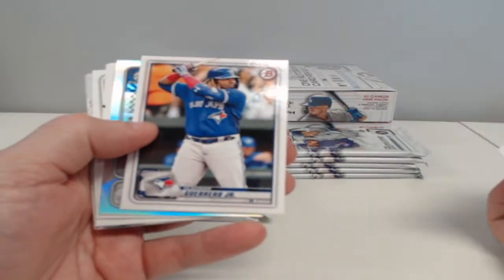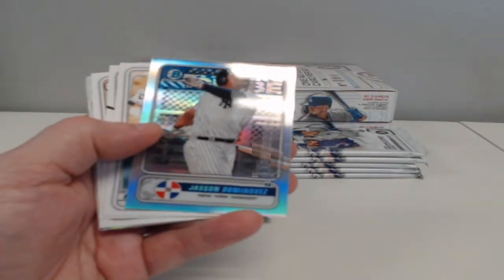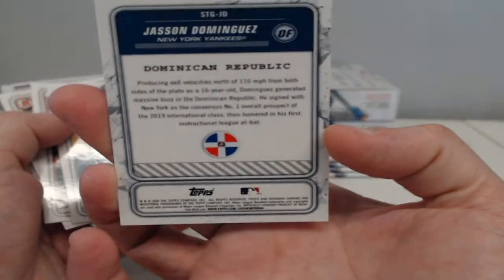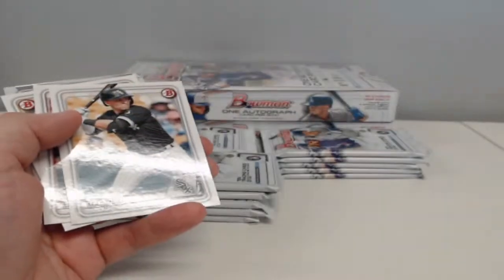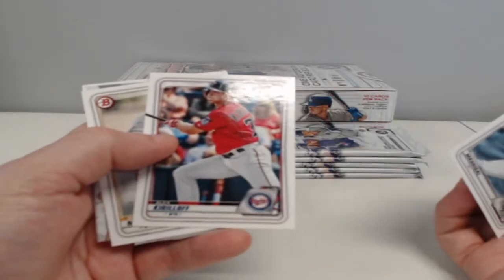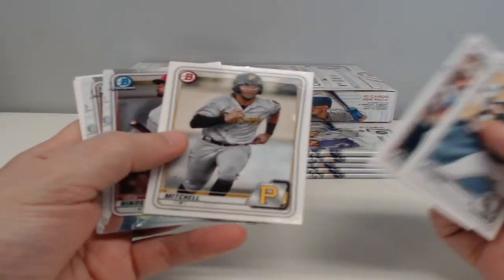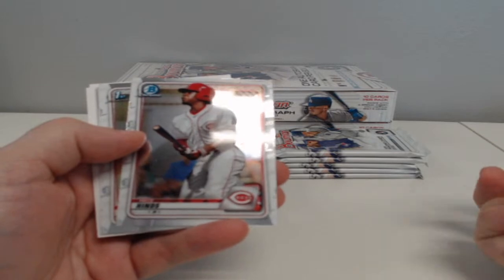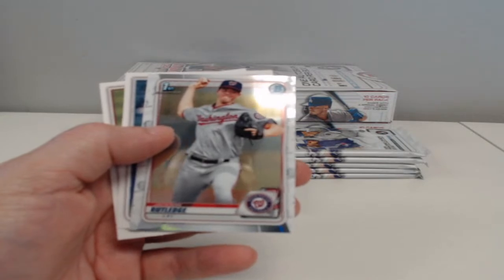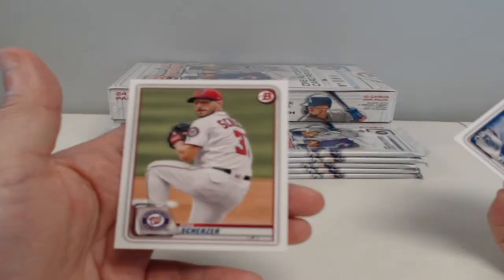Francisco Mejia, Vlad Jr., and a Jasson Dominguez, spanning the globe, insert for the Yankees. Not numbered. Magrigal, Kirilloff, Cal Mitchell, Reese Hines, Bowman Chrome, and Jackson Rutledge, Chrome first. Blake Snell and Max Scherzer.